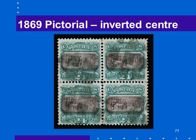And I didn't. The pictorial issue with an inverted center. As soon as they started printing stamps anywhere in the world in two colors, it would so happen, I guess, that during the printing process, after one of the colors had been printed, the sheet would be turned around. So when the second color was printed, the center would appear inverted. Now, we don't know whether the black was printed first or the green was printed first, so it could be that the center isn't inverted, it's the frame that's inverted, but it appears that the center is inverted to us.